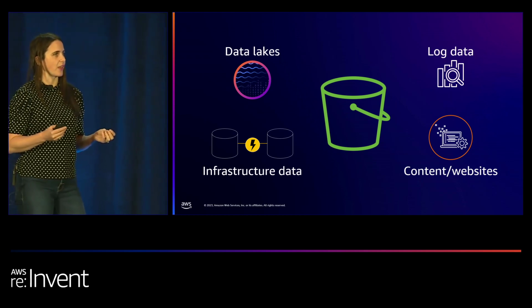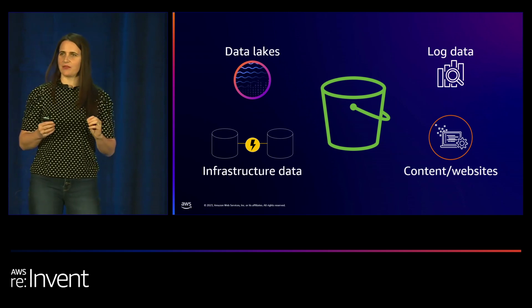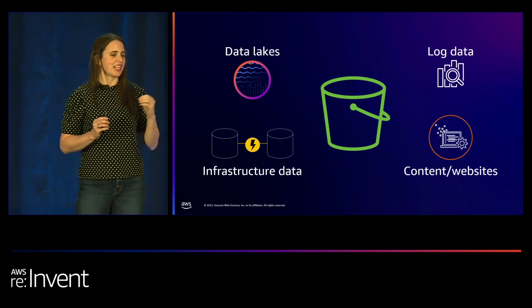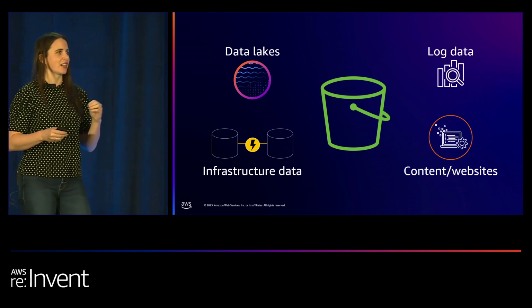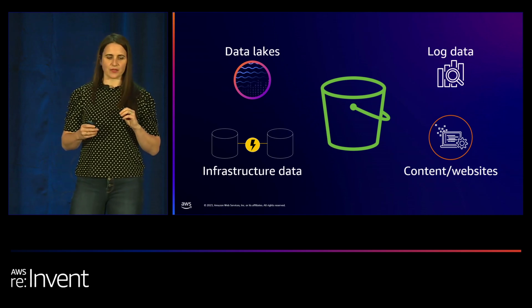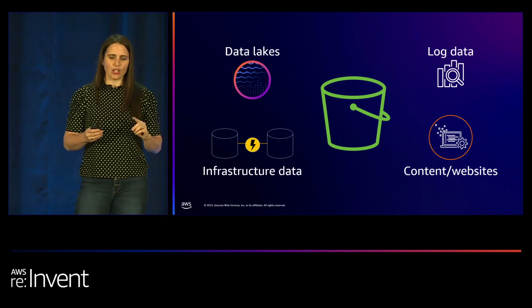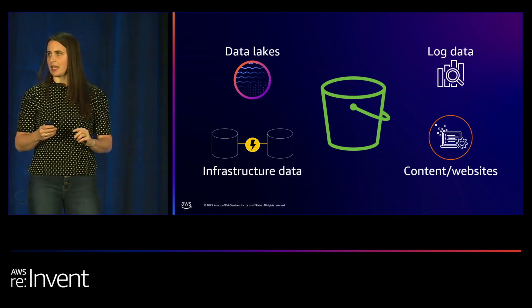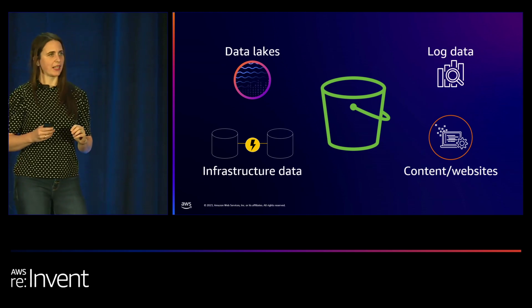S3, as a highly available object store, is also a highly convenient place to hold the bits of connective tissue that hold your workloads together. It's likely where you're storing your infrastructure data and your configurations. And, in fact, this is one of S3's flagship use cases. It's also a great place from which to host content for your customers. This includes media content, as well as websites and their assets.